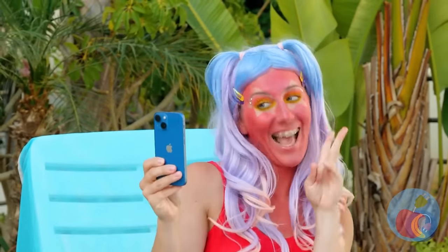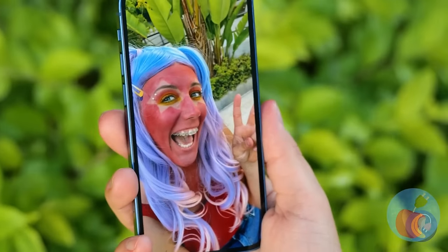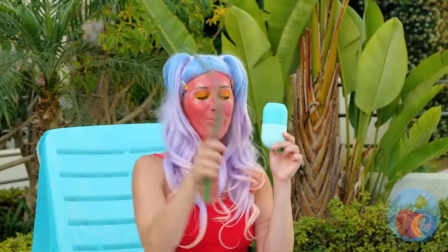Let this be a lesson to remember your sunscreen. Those starry sunglasses really left an impression. Ouch! You can't beat aloe vera when it comes to sunburn.